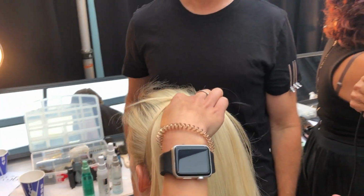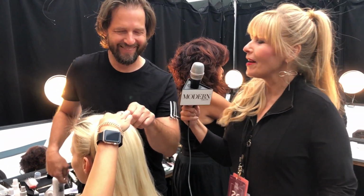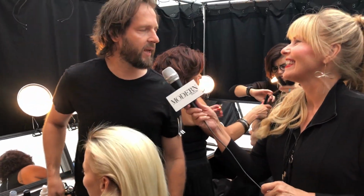That's so great. So you're making a headband out of the hair. That's it. It's a hairband. So we're seeing a lot of hair pulled away from the face this season. Is that something you're saying is happening? I think, or is it happening for this show? It's happening for this show and others, actually.